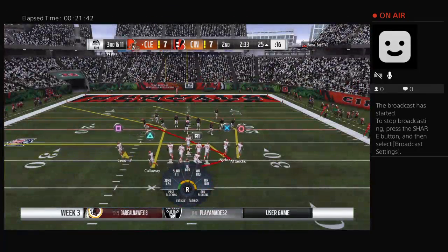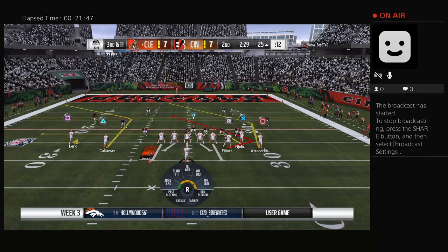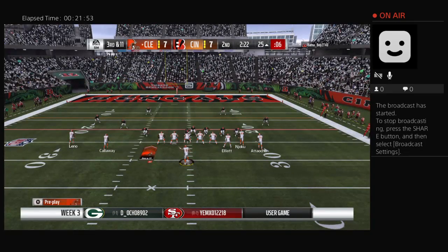Third and 11. And some extra depth to the secondary here. They're in the dime. Hurry up, here we go. Blue 90. Blue 90. Over.